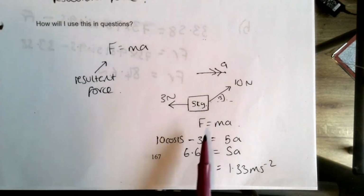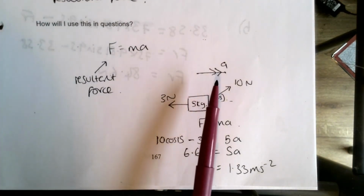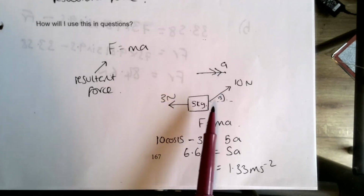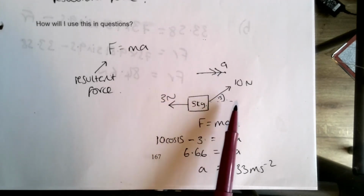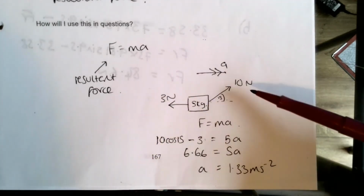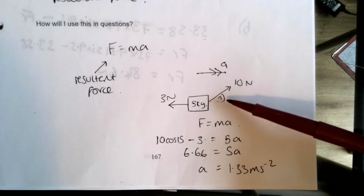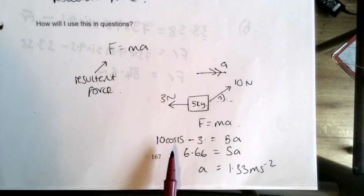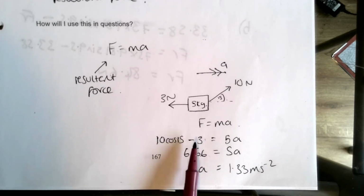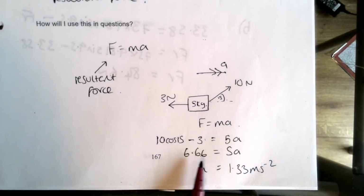The resultant force is going to be in the same direction as the acceleration, so the resultant force is going to be the horizontal component of this minus this 3 newtons. The horizontal component of this 10 newton force is going to be 10 cos 15, so that's where that has come from. So 10 cos 15 minus 3 gives me the resultant force equals the mass, which is 5, multiplied by acceleration. And then that's just working through the rest of that equation.